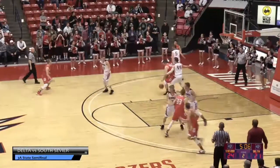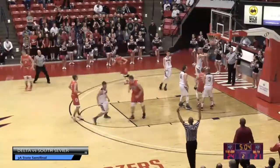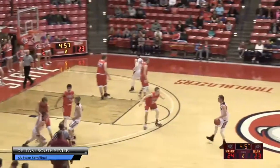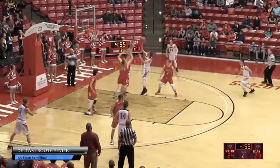Take a look at the second half now, Ken, with South Sevier leading Delta 32-29. Both teams really playing it pretty darn well in this game. What did Delta need to do to come back? Just 3 points down, but still behind at this point, to come back and get the lead.